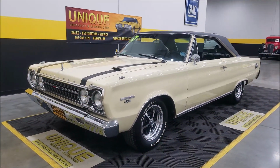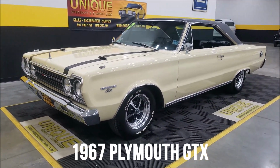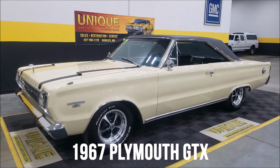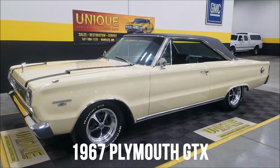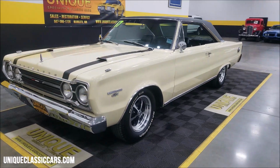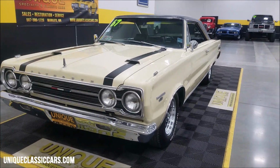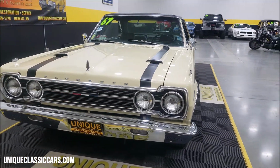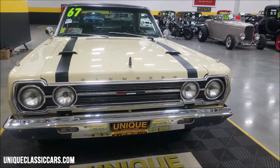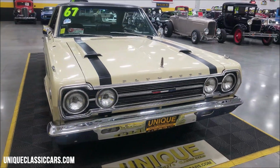Mopar time here at Unique Specialty and Classics. 1967 Plymouth GTX. Nice looking two-door hardtop. Now this particular car is powered by a 440 underneath the hood, of course. Not representing it as numbers matching, but it would have the correct size engine underneath the hood. And that is paired up with a TorqueFlite automatic transmission.